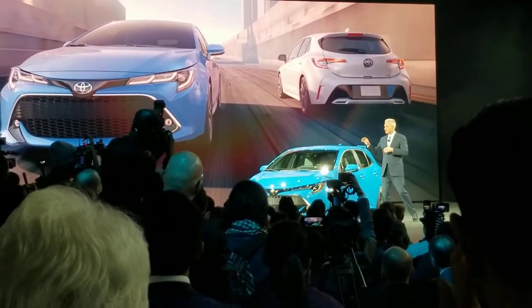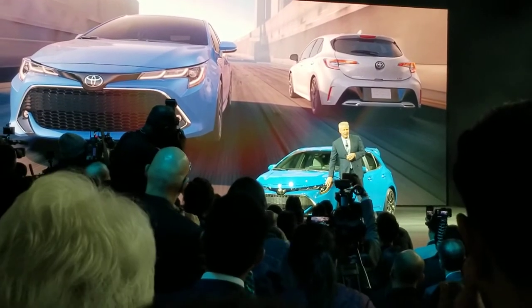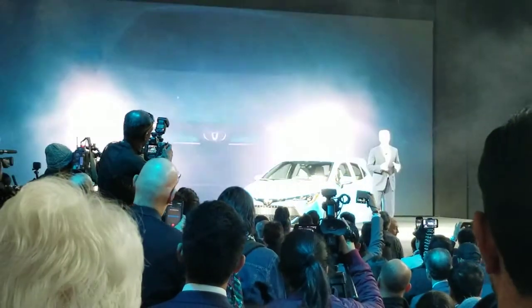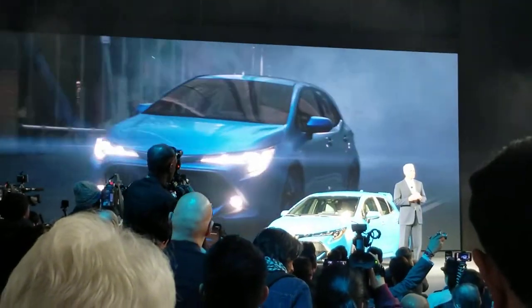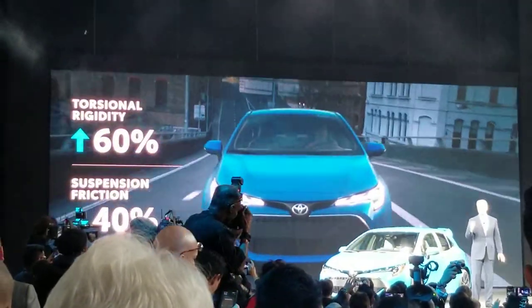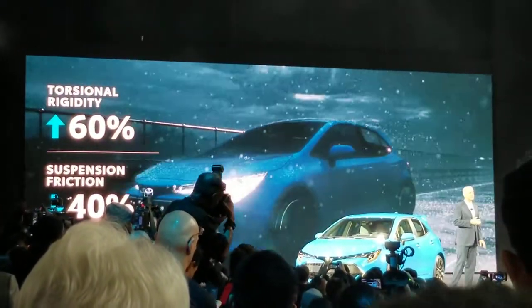Now take a look up at the nose. It has a new trapezoidal grille and standard LED headlights. And while our designers made it look amazing, our engineers made it feel amazing. Its center of gravity is lower. Torsional rigidity is up a massive 60%. And suspension friction has been cut 40%.